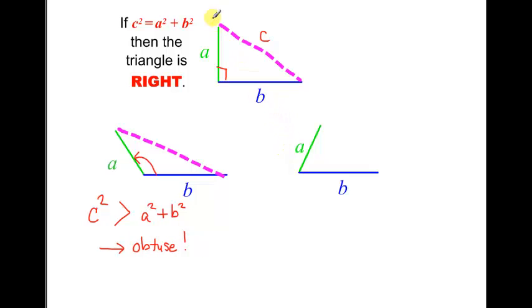Okay, now by the same thinking, if we were to take that right angle and close it in a little bit, then it's going to be an acute angle. So we're going to have an acute triangle here. Well, what happened to the C length that was across from it? If you compare that to what we had when it was a right triangle, that got shorter. So our last part of this theorem is that if the c squared value is less than the a squared and b squared values combined, then we have an acute triangle. So we actually can tell what kind of triangle it is just from knowing the numbers on its sides. That's pretty awesome and helpful.